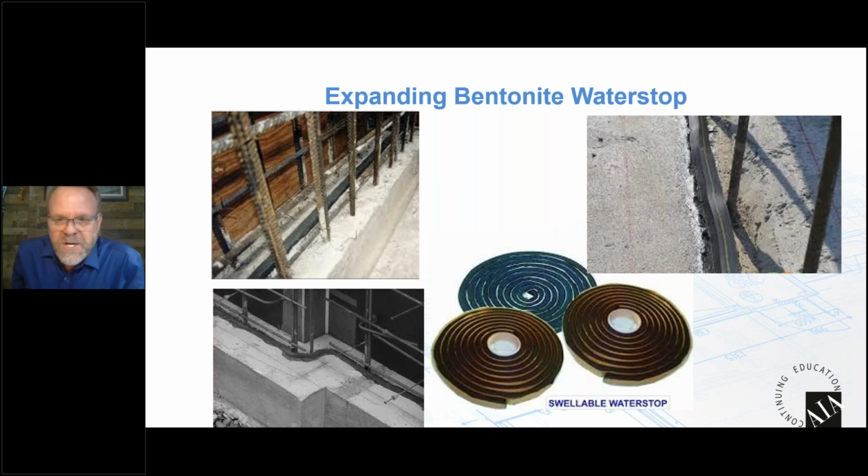I mentioned earlier that I'd circle back around to the expanding water stop. Some people just call it a strip water stop. This is a really important accessory for the waterproofing system, and not something to be overlooked. Most projects that you've probably dealt with that involve a wall meeting a slab, especially in an underground application, I can almost guarantee it had some type of water stop like this in there.